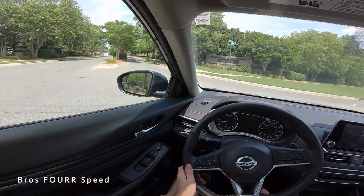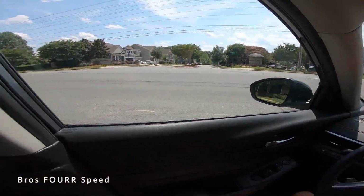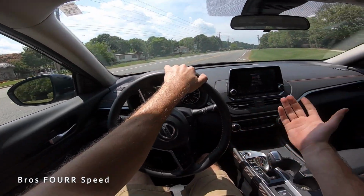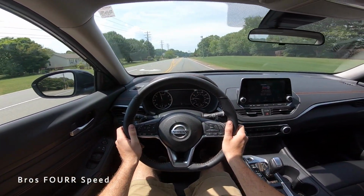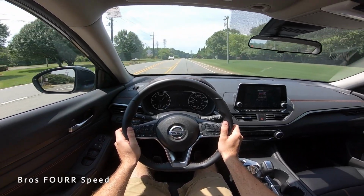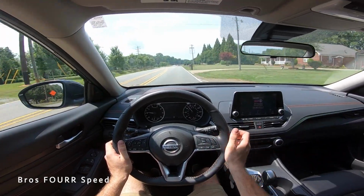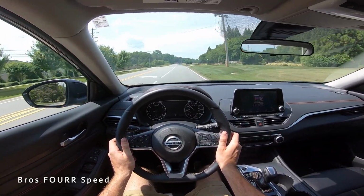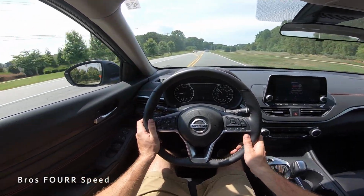And as we do a quick U-turn here, the maneuverability is really nice. So in parking lot situations, which this car will be in a lot, it's very maneuverable. And as we get up to speed again, it feels a little bit quicker in just normal drive. So when I wasn't using those paddle shifters, it did feel slightly quicker. Interesting to see that feedback.